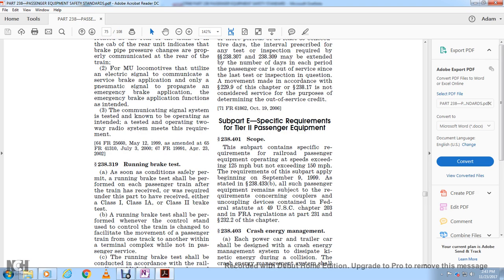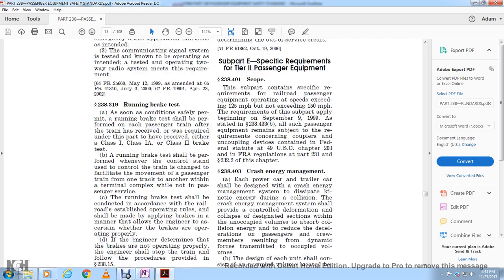Requirements of this subpart apply beginning September 9, 1990, on the dates in 238.433. Such passenger equipment remains subject to the requirements concerning couplers or uncoupling devices contained in the Federal Register, Title 49 U.S. Code, Chapter 203, and FRA regulations, Part 231 and Part 232 of this chapter.